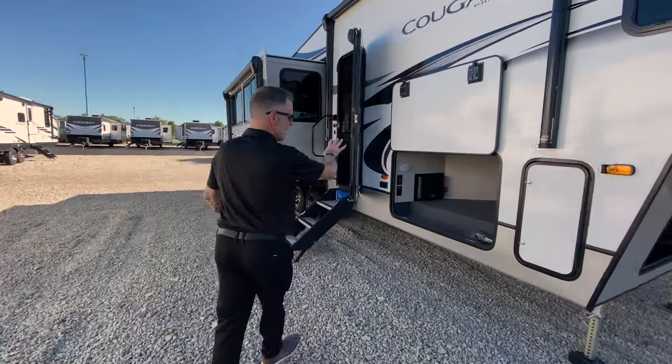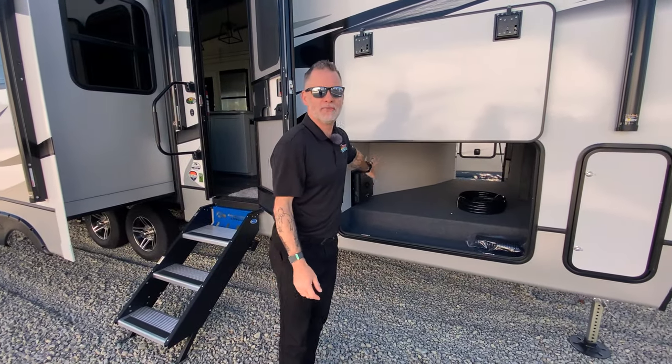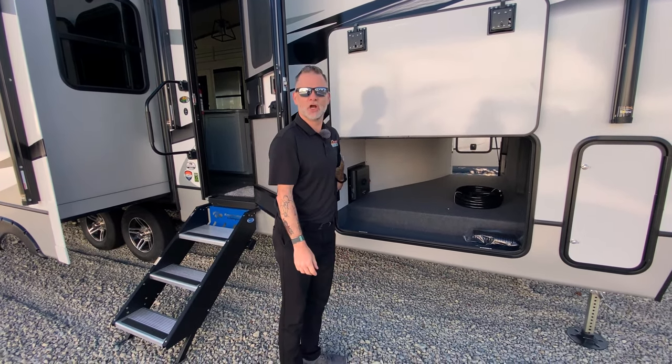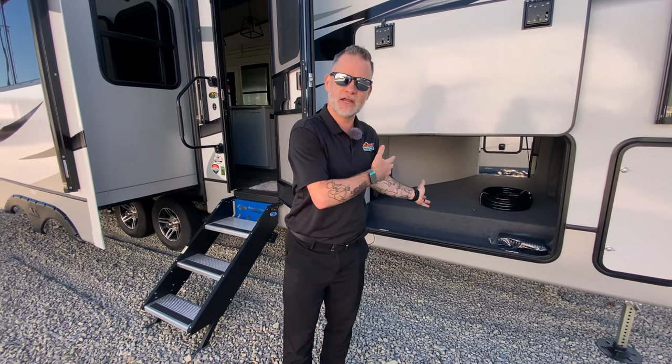You have a very nice pass-through storage on this. So you guys are talking full-time living. You've got plenty of outside space here for storage. You do also have a space out here to hook up a TV. So if you and your husband want to relax, sit outside and watch a TV, you've got a space to do it.